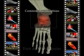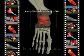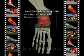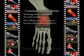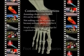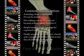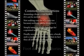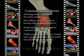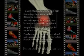Common misconceptions prevent many from getting immediate attention for foot or ankle injuries. Some of these include assuming a bone is not broken if it can be moved, not seeking care for a broken toe because nothing can be done for it, simply using an elastic bandage for a sprained ankle, and finally, assuming that a fracture, a break, and a crack are all different when in fact they all describe a broken bone. Each of the above should be addressed by a podiatrist immediately.